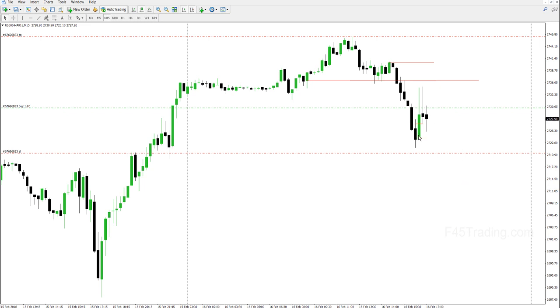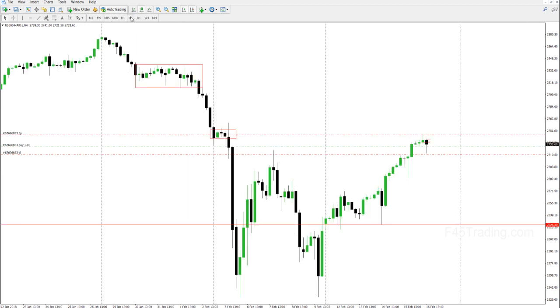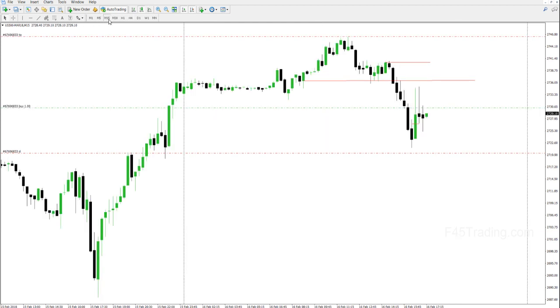But if price closes, so you see here, this candle here, if this price closes lower than the bottom of this green candle, it's going to negate this trade, and you can get out of that. But I want to see what happens here. Like I say, we've had a nice bullish move on the week, and I'd like to see that continue. I don't want to see it necessarily go too much lower than what it is. So we'll wait and watch that pan out.